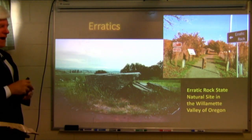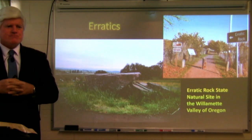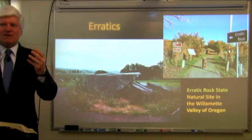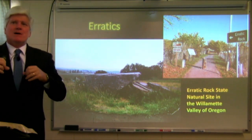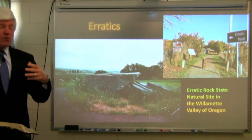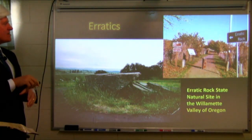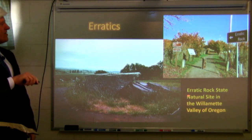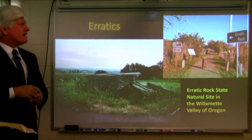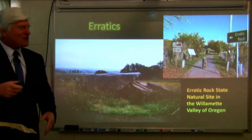Erratics, what are erratics? I looked this definition up again this morning to remind myself, but it's like out-of-place rocks. Sometimes we use the word erratic for performance that is kind of up and down. But these rocks are out of place, deposited either by flood water or ice. Here's a rock that's just way out of place from anything around it. I've never been there, but it says there's an Erratic Rocks State Natural Site in the Willamette Valley of Oregon, which I guess is a bunch of rocks that have no place being there, but they're there. It's hard to explain.